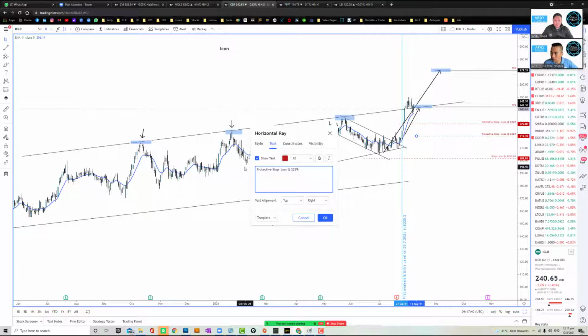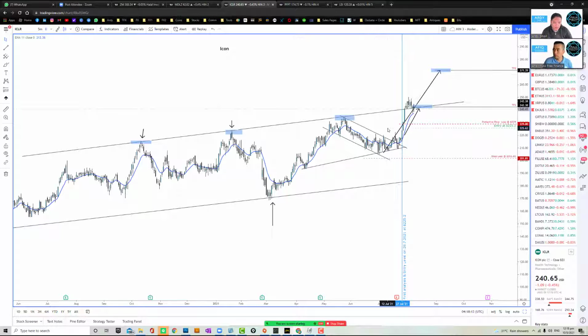Okay, so entry at 225.2. Okay, 225.2 is where we entered. So you can see that it has actually gone our way. All right, so price has gone all the way and it hit our TP. And after that, what happens is that we're going to put a protective stop at 229.